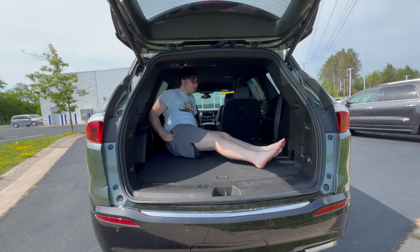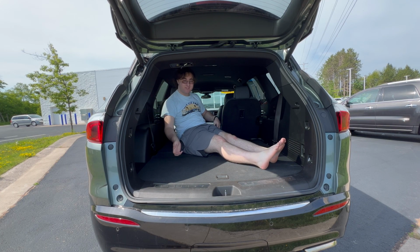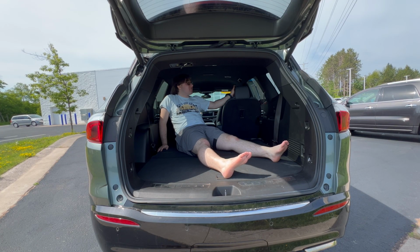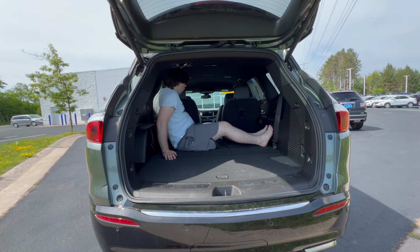Well, there, now our cargo space seems a tad more reasonable. It's just now you've reduced your seating capacity from 7 to 4, if that's problematic. But wow, oh my goodness, there's actually a lot of space in here now with just by folding down the third row. And then we can take it a step further by folding down the second row.